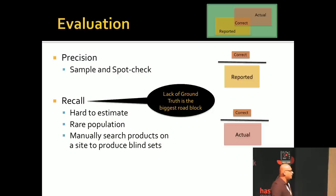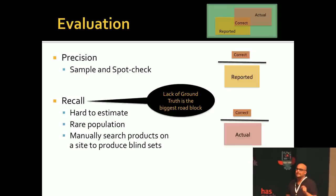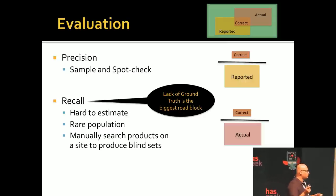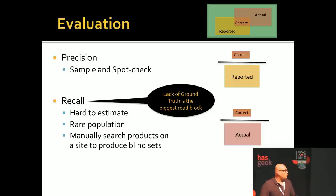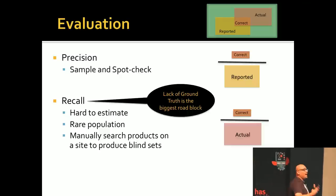The recall, on the other hand, is extremely hard to estimate. Why is this? This is a needle in the haystack problem, right? How many matches would I get if I did all pairs? There's no way to find out. The population of all pairs is so large, as I showed in the plot. If I go ahead and sample from this population, the population of matches is going to be extremely rare. So this is something that we're really trying to work on, getting a good estimate of how many matches are really out there.